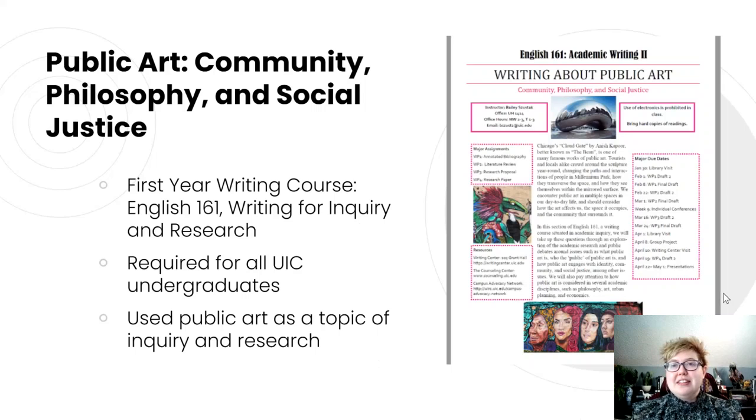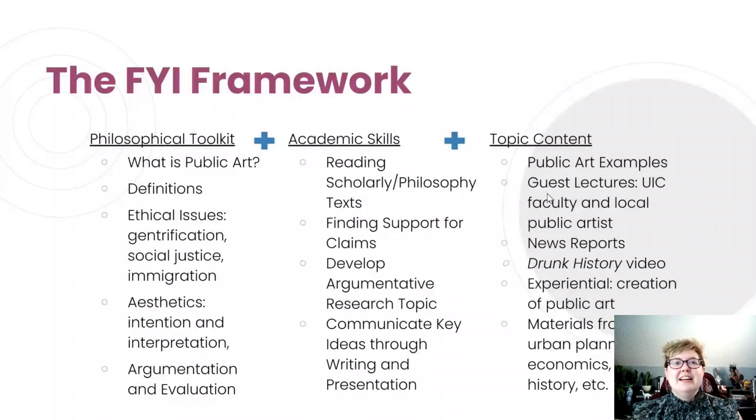And so here on the right, you see this is my visual syllabus, the sort of one-pager of the syllabus, and I'll include this in the resources as well. And so filling out this framework for this course, looking at the philosophical toolkit, we were using things like definitions and arguments, looking at ethical issues, looking at aesthetics, academic skills of reading scholarly texts, which is something that students have to learn how to do, being able to support claims, being able to write and build and communicate arguments.